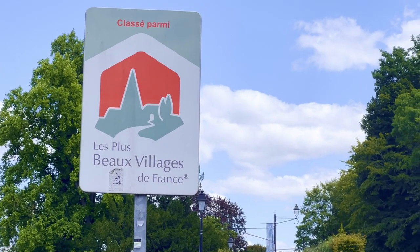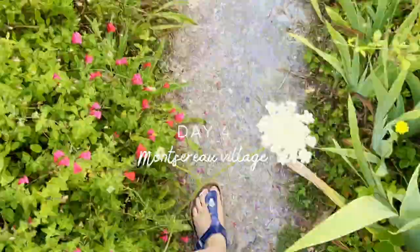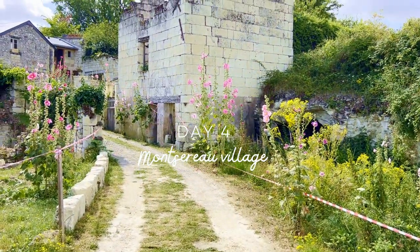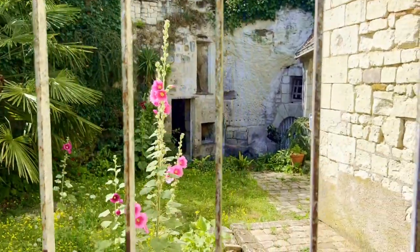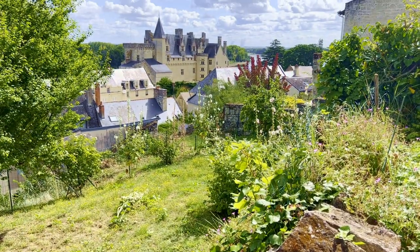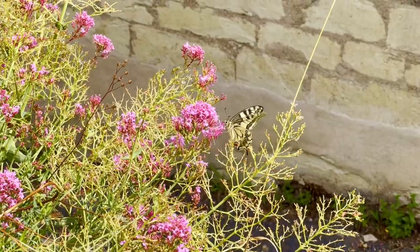The next day, we headed to another Plus Beaux Villages de France called Montsoreau and had the most wonderful walk around the village, where we could have wonderful views of the castle and the surrounding countryside. It was absolutely peaceful. From everywhere we looked, we had wonderful views of the castle.